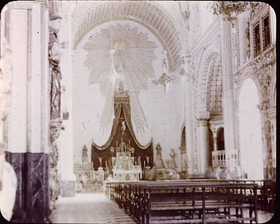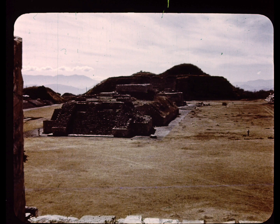Back up to Monte Alban. Again, the acoustics are amazing. We're up 9,000 feet high. We could whisper a question, and down at the end of this long courtyard, you could hear the question and give an answer. This fellow in the right side of center was swinging a scythe, and we could hear it as it went through the wind, as it moaned.